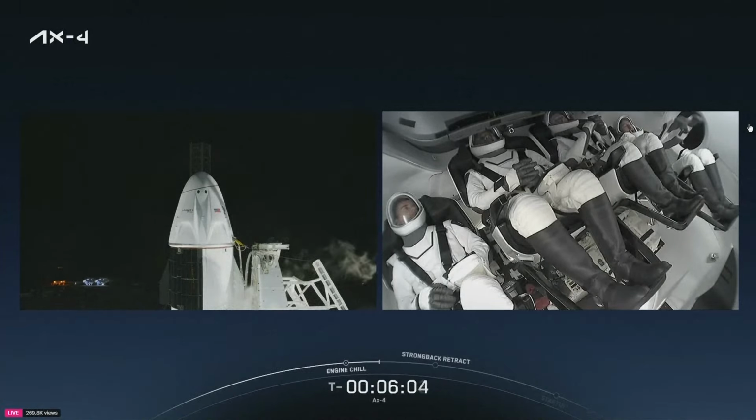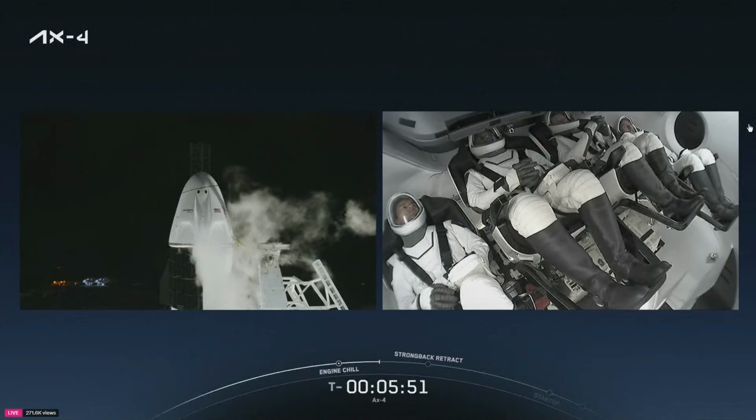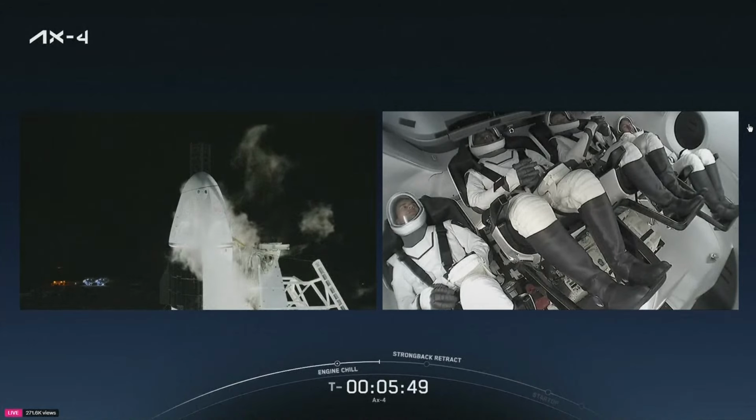We're also seeing some of the moist air as it condenses around the cold tanks. You can see that just at the top, Dragon above the second stage.